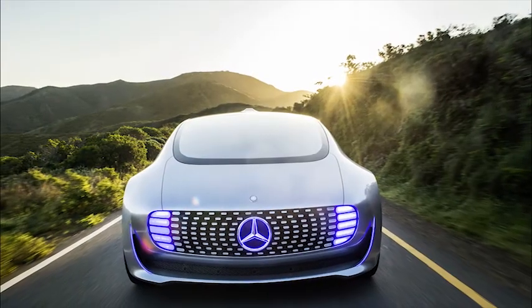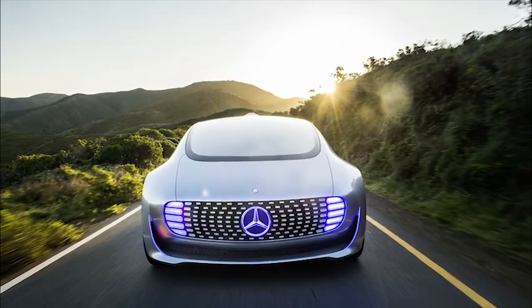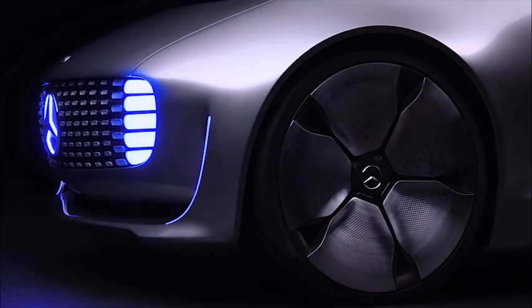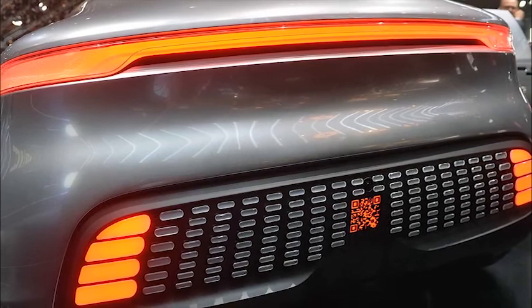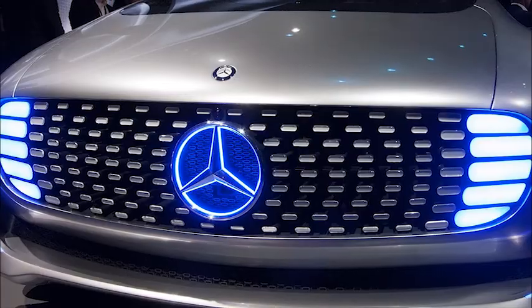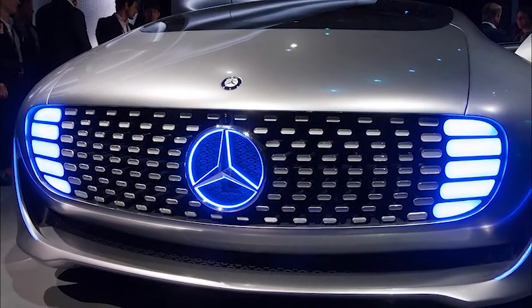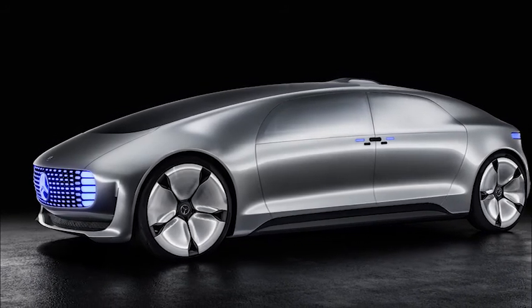Visually stunning, the Mercedes F015 seems to glide effortlessly across the ground, powered by a hydrogen fuel cell electrical engine with 134 horsepower and an acceleration speed of 0 to 100 kilometers in 6.7 seconds. The polished silver exterior, along with its LED lights and snub-nose hood, gives this car a futuristic look and appeal.